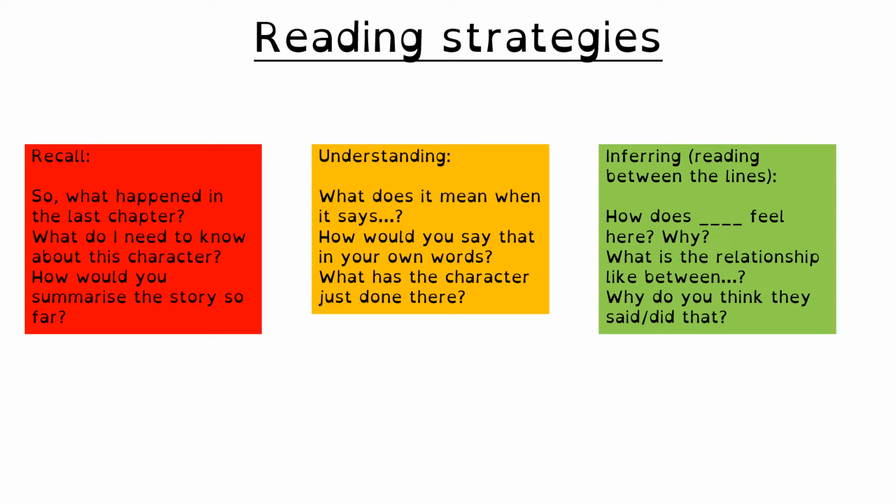So, the final slide here goes through some really important key questions that we as English teachers use ourselves when we are reading alongside a child. There are 3 different boxes, starting with the red box, recall, moving up to the orange box, understanding, and finally the green box, inferring or reading between the lines. These questions build up in difficulty and you would normally start with the questions in the red box. So I'll just read some of them out loud.